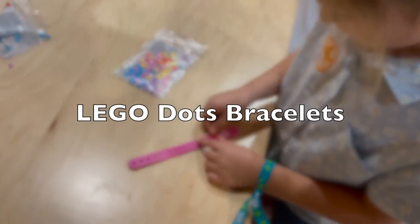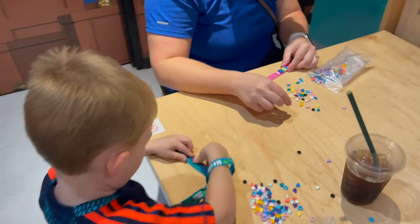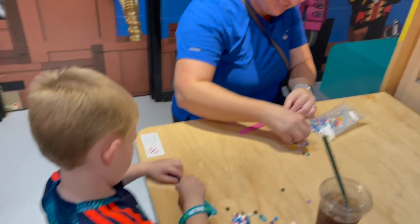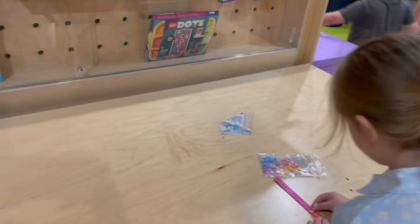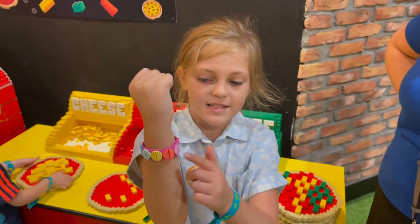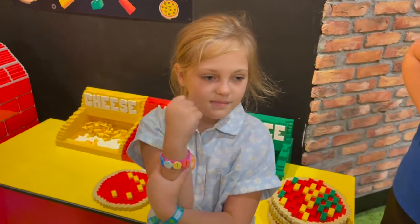So over here, doing our bracelets. This is nice. This is a free activity included with your admission. Mommy's doing one. You're good, bud. I made this bracelet at the dot station. Oh, it's pretty. I like how you did all different dots, different colors. Very creative. Good job, Emma.